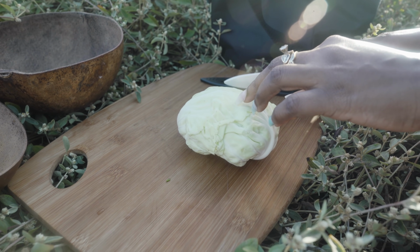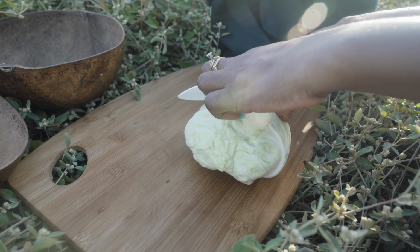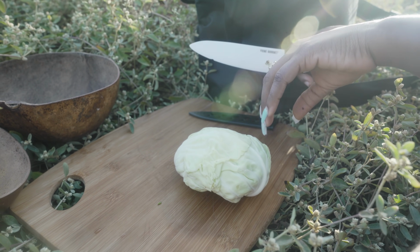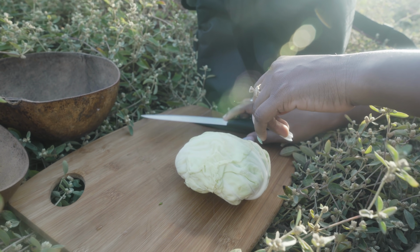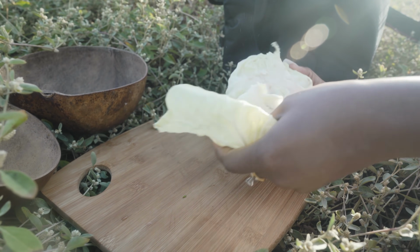All right, so for the cabbage, you're doing it shredded. The same way we shred a cabbage for a coleslaw, that's how you're gonna want to do it, because for the taco, it's not gonna be cooked. So you want it to be edible while you do that. So that's gonna be the vibe.